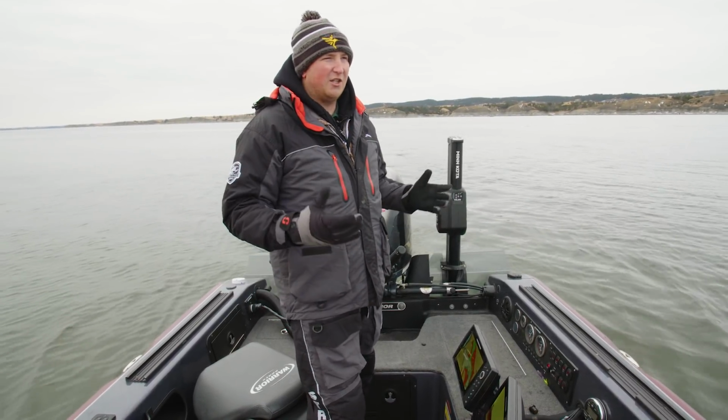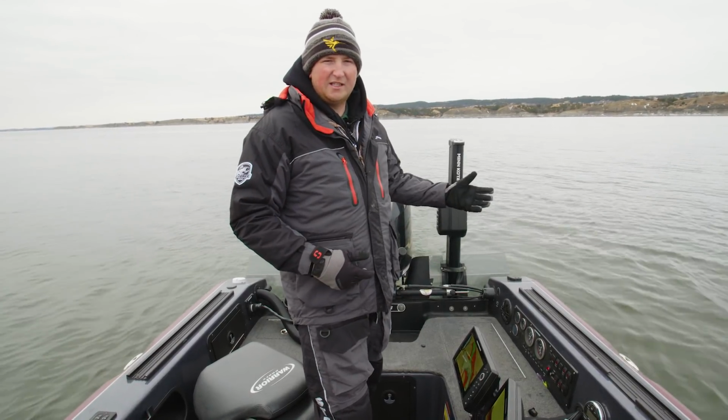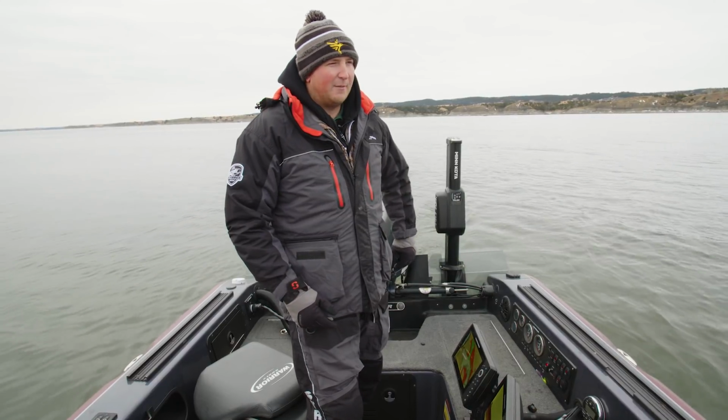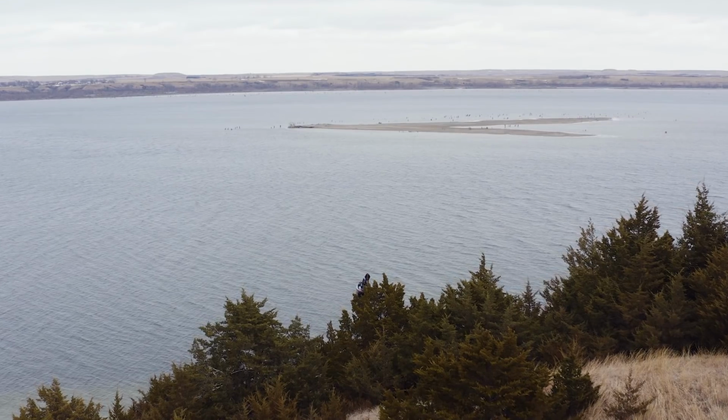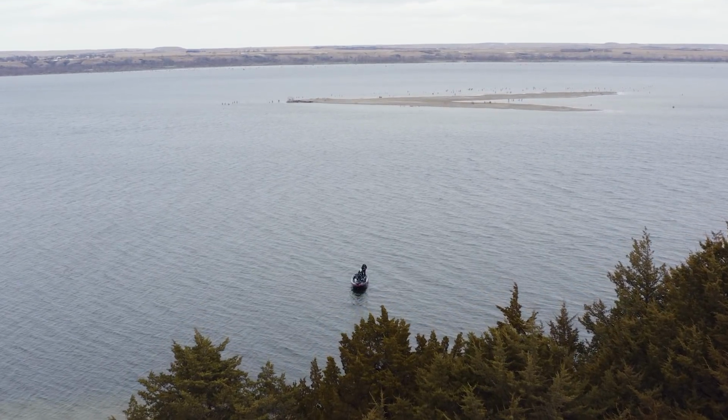This area is known for doing a lot of slow dragging, especially when it's this early in the season. The water temps are really cold. We're dealing with about 35 degrees. But Marcus and I are gonna try and pitch some jigs today and put some fish in the boat. So hopefully we can get on them here.